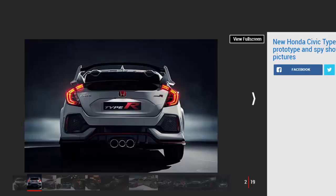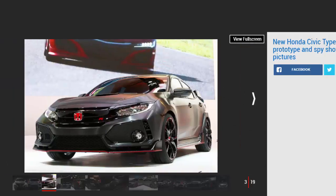Production will begin at Honda's UK plant in Swindon this summer, and the car will be exported around the world, including to the United States, the first time any Type R Honda has officially gone on sale in North America. Honda stole the limelight at the Paris Motor Show last year with a prototype version of the new Civic Type R, a close-to-production preview of what the next generation of Honda Civic hot hatch will look like when it goes on sale in a few months.